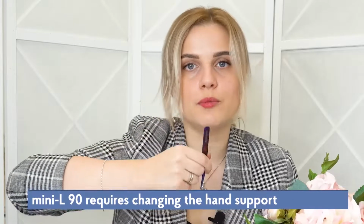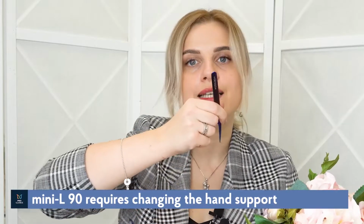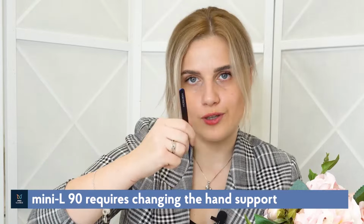If you want to switch to these tweezers after handling a curved one, it's no problem because it has the same angle. Now let's discuss Mini L 90. It comes with the same challenge as Volume L and Mini Volume L. The angle is different. You need to change hand support. If you struggle switching to it, consider changing the support of your right or left working hand.